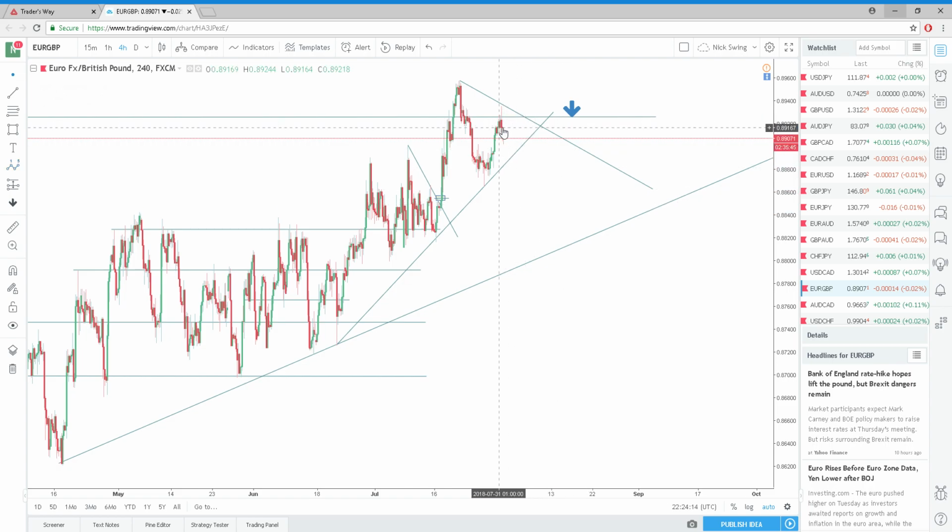What I'm going to be waiting for is price to make that movement down out of this trend, okay? And after it does that, I'm going to wait for it to come back and test this area up in here.